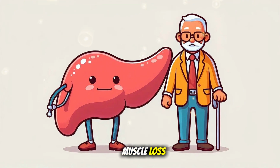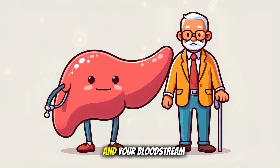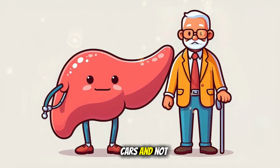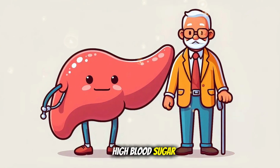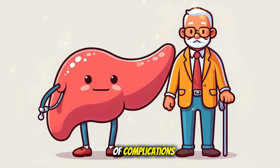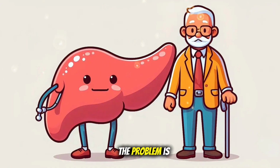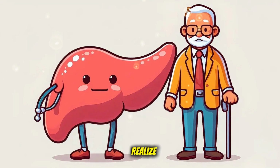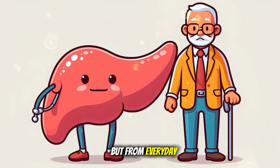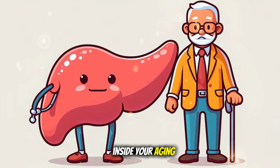Combine that with muscle loss, which reduces the amount of sugar your cells can soak up, and your bloodstream becomes like a crowded highway with too many cars and not enough exits. High blood sugar lingers longer, insulin grows weaker, and the risk of complications, from neuropathy to heart trouble, climbs higher. The problem is that most people don't realize how much of this damage comes not from candy or soda, but from everyday foods that seem innocent, until you understand how they work inside your aging body.